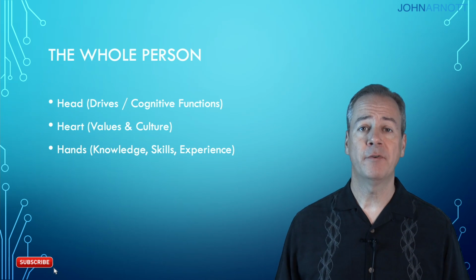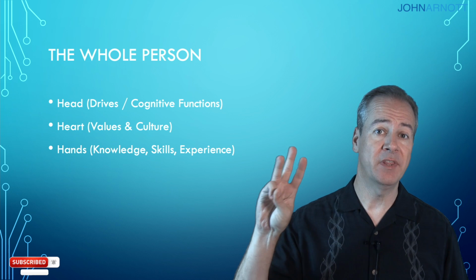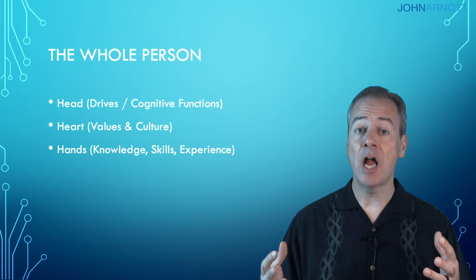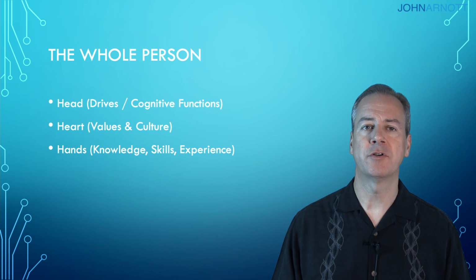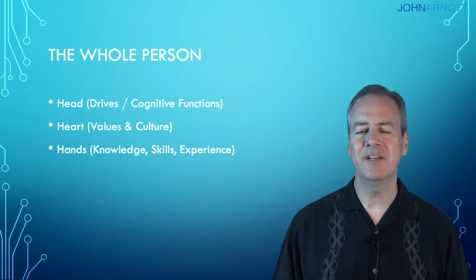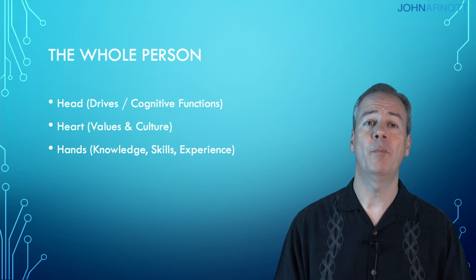When hiring somebody for a team or working with somebody, you focus on the whole person. The whole person's composed of three things. First, the head. Those are your drives. That's your cognitive functions, your abilities. Second, well, that's the heart. It's your values, your culture. And lastly, it's the hands or the briefcase. It's your knowledge, skills, experience, heck, it's your resume. These three things together are what you use to understand a whole person.